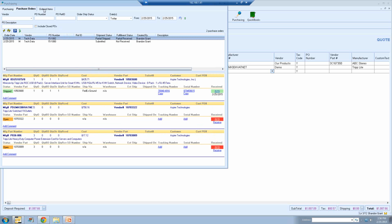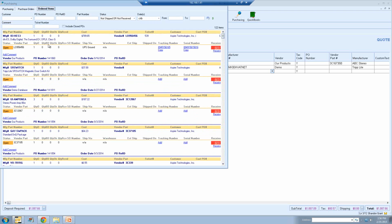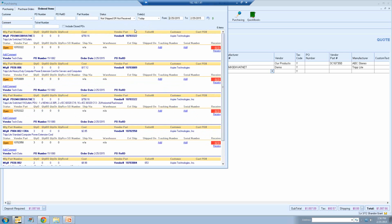If you need to access a specific item or you want to look by a specific customer, you can click on your Ordered Items tab, and this will give you a little more flexibility for searching and locating previous orders. When you click on your Ordered Items tab, by default, it's going to show you the not shipped or not received, so you can change this. So we can say, show me all my items that haven't shipped or received that were placed today. And then you can filter by a specific customer, by a PO number, by the ref ID that we were talking about earlier, or by a part number. If you had added a comment to it, you can search by the comment as well. And then you can even search in any closed POs. So if you want to go back and get a serial number for an item that had already been shipped and received, you can still get that information on this Ordered Items screen. So it just gives you a lot more flexibility to find that data.